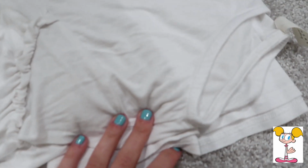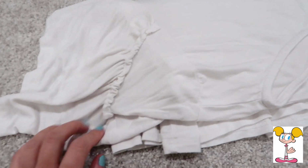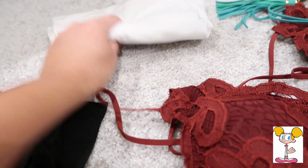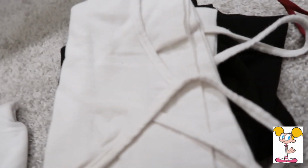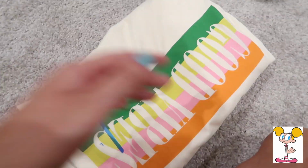And then I have a plain white top. It's like a white t-shirt, but it has really boutique-y sleeves like that, so that's an option too. It's just plain. And then I have a plain black racerback tank top. I usually sleep in these. A white plain tank top just in case. This is a jumper, so I might wear this to dinner one night. And then I'm bringing a few t-shirts.